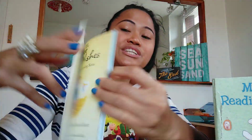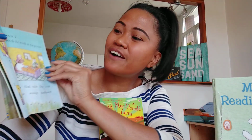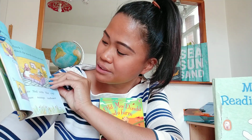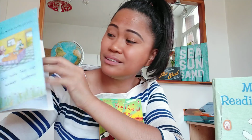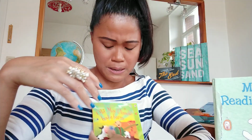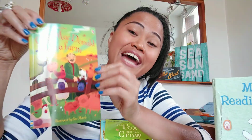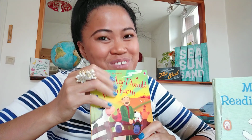The Three Wishes. The same, guys, there are some puzzles to answer to really test the comprehension of your child. The images and the answers are at the back. Old MacDonald Had a Farm, E-I-E-I-O. Old MacDonald Had a Farm, E-I-E-I-O. Very fun, right?